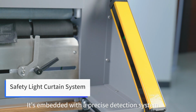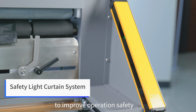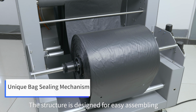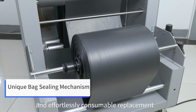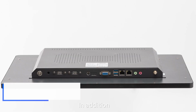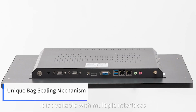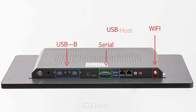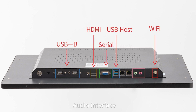It's embedded with a precise detection system to improve operation safety. The structure is designed for easy assembling and effortless consumable replacement. In addition, it is available with multiple interfaces to meet your specific needs, including Ethernet, Wi-Fi, USB, serial, USB host, HDMI, and audio interface.